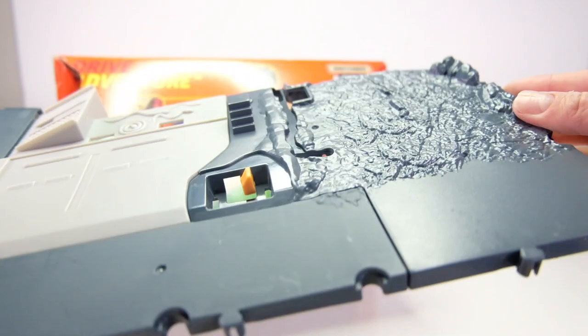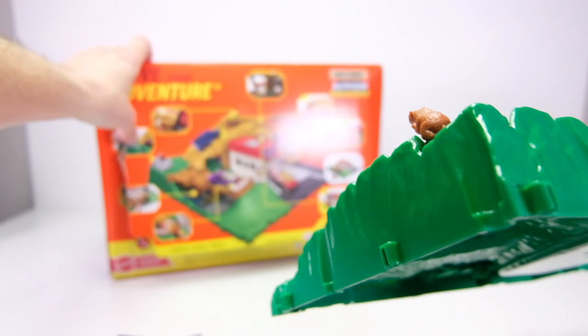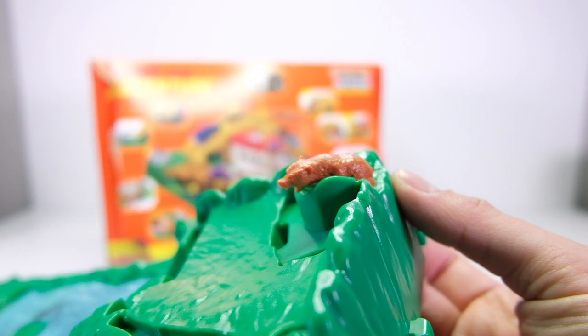So we'll see how that goes together, but it's already looking good. It's huge already. Man, and it just keeps going. So I'm sure this snaps onto the base. Man, this is huge. Oh, look at that. Look at the little bear. That is hilarious. Look at that little guy.